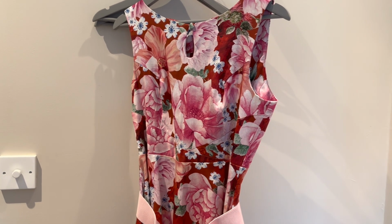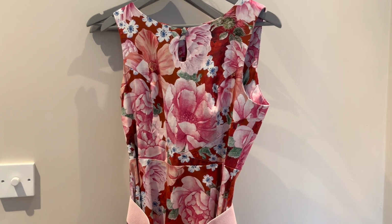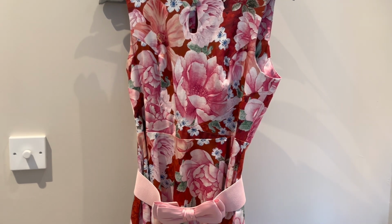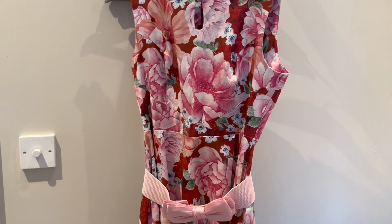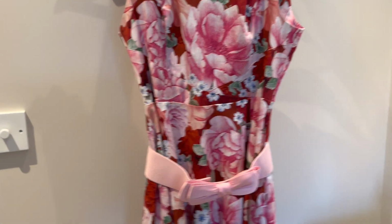So I think I shared the outfit in the haul video last time. I don't know that I ever showed myself wearing it. So if you want to see that, let me know and I'll do a little community post and show you. It's just a picture of Matt and I at the wedding. But yeah, so I'm absolutely loving a couple of nights away.